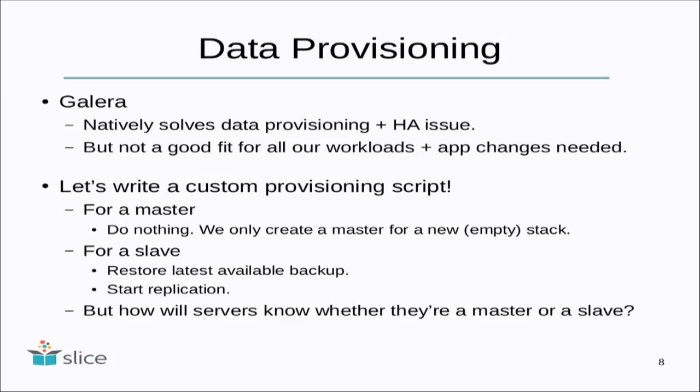So one option is to use Galera. And Galera is very nice because if you use Galera, you have automatic data provisioning and you have high availability. Everything is built in. So that's quite interesting. So we tried to evaluate Galera. Unfortunately, it doesn't work well for all our stacks.